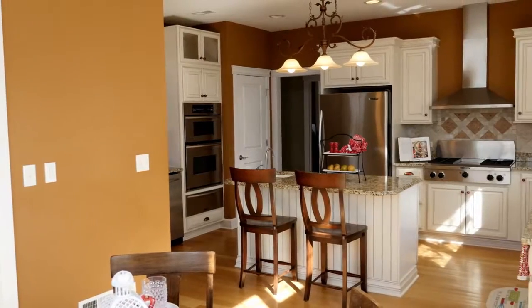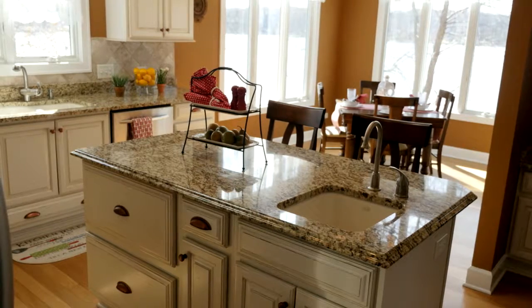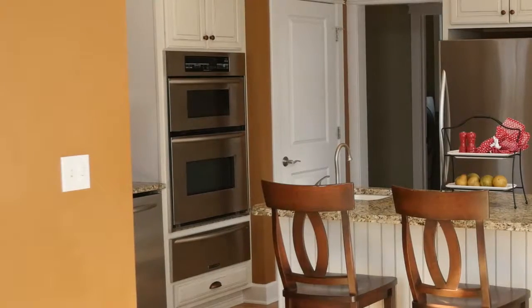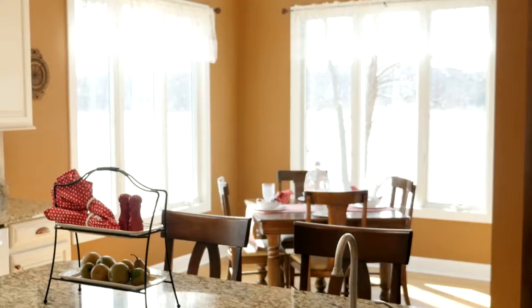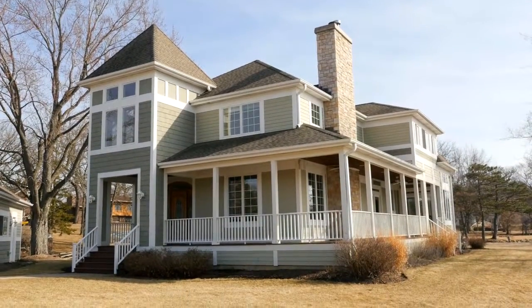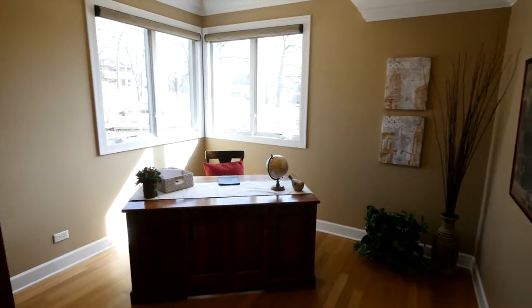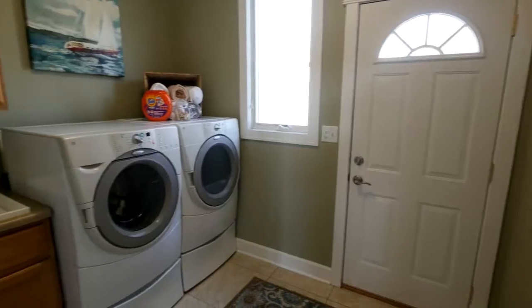The gourmet kitchen has granite countertops, stainless appliances, a center island with prep sink, double ovens, and an additional mini fridge. And enjoy your morning coffee overlooking the lake from the eating area that features 3 walls of windows. The home has advanced electronic wiring throughout. The first floor also features a large office area, a full bath, and a laundry room.